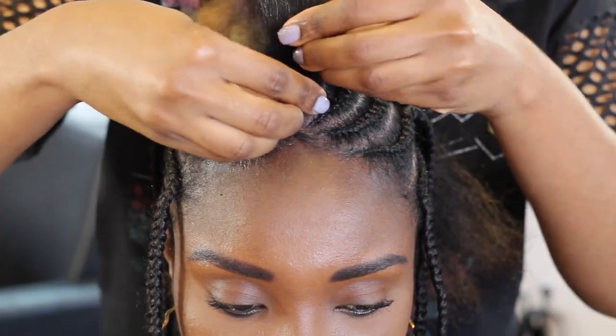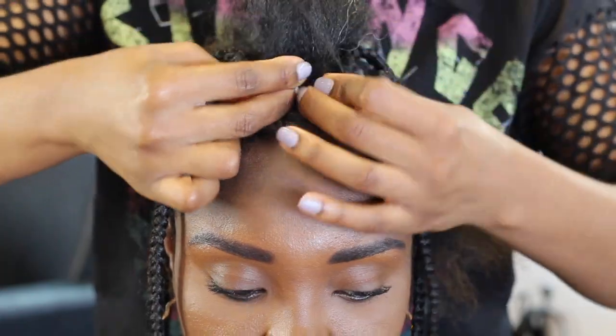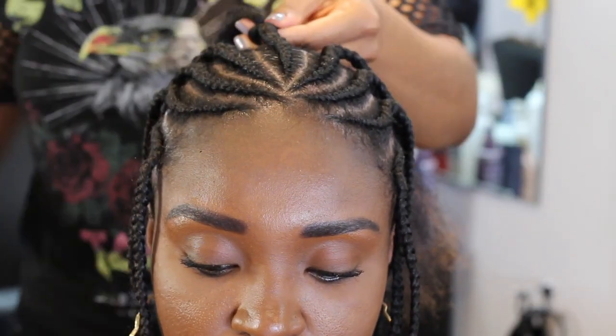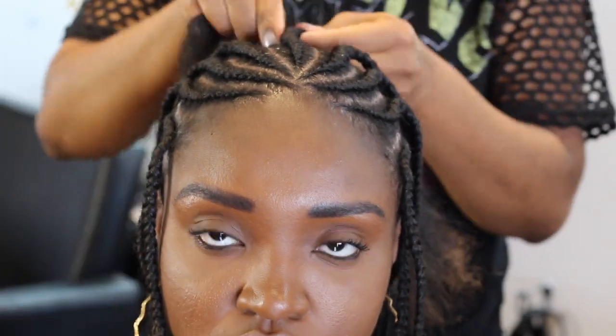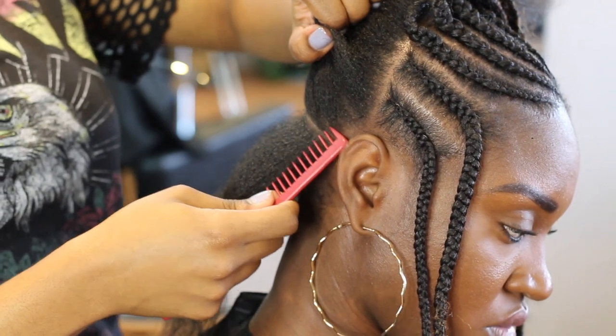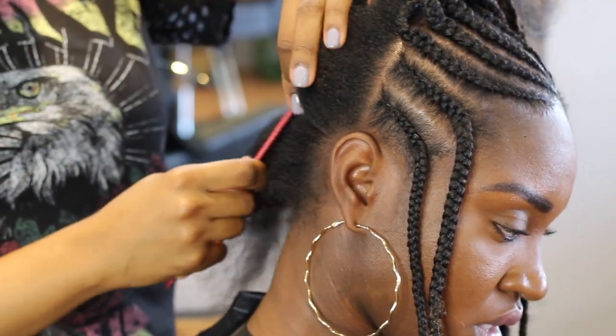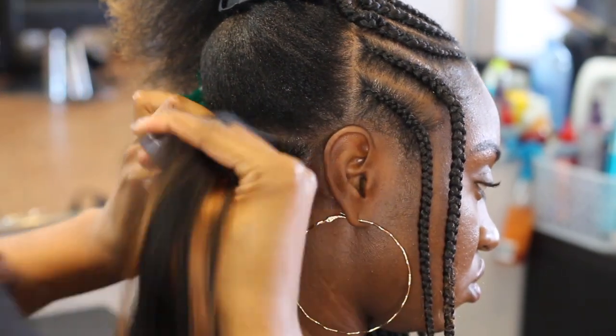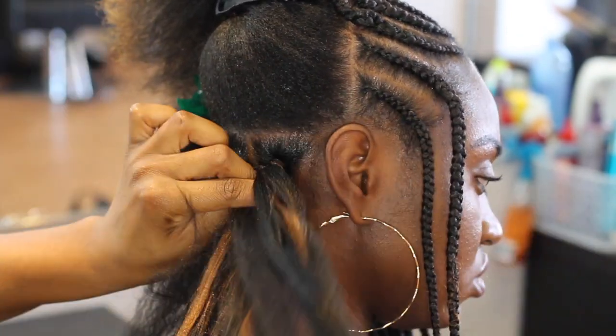So this is what we did, going straight back, and then the 2 braids on the opposite sides are coming forward. Now I will say, be mindful when you do have braids coming forward, only because if you snag or pull on that hair by mistake, you know, baby girl, that's your edges. We need our edges, right? And y'all already know my situation with my edges. So I just tried to be smart in the decision I made for the front part.